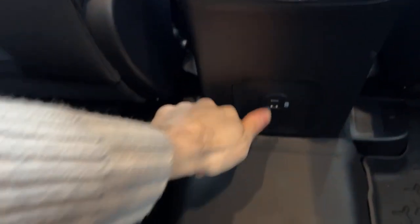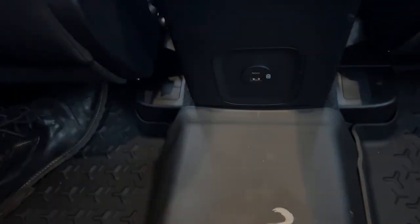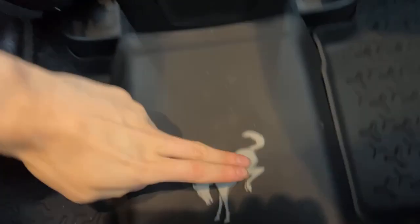Super nice. There's the word again. We got a USB-C and a USB-A port for rear seat charging as well. And I also like how they put a little Bronco back here. It's a nice little touch.